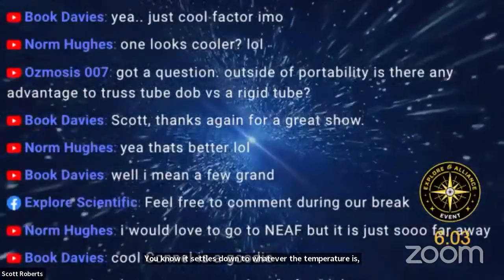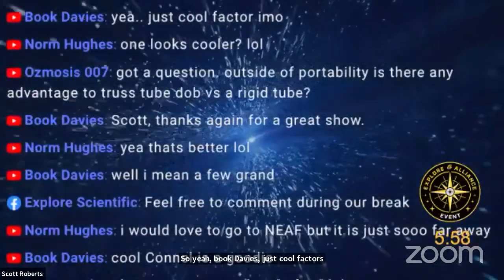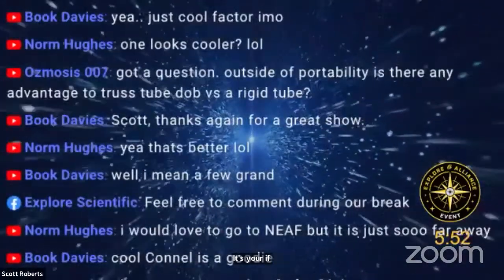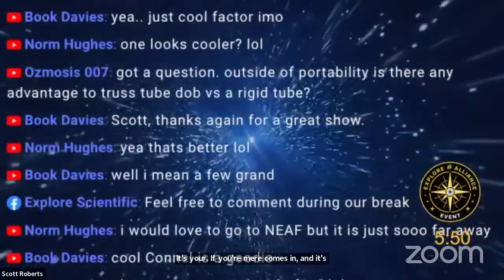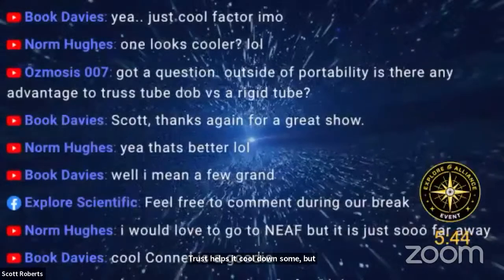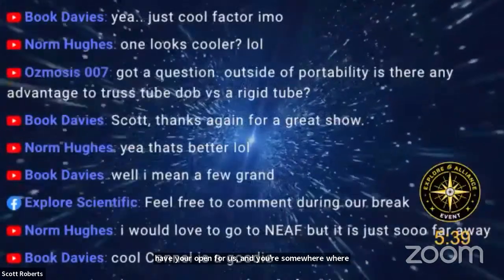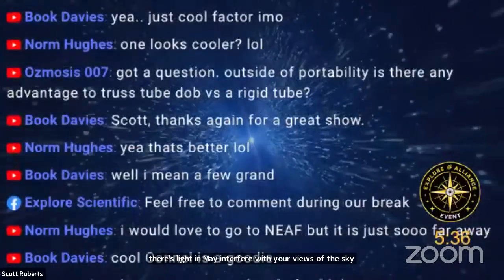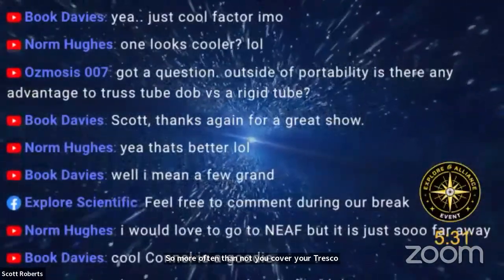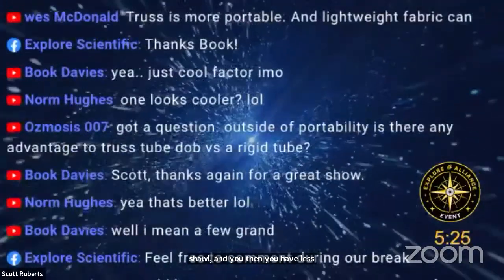So, yeah, Book Davies, just cool factor, literally cool factor. If your mirror comes in and it's too hot, an open truss helps it cool down some. But then if you have your open trusses and you're somewhere where there's light, it may interfere with your views of the sky. So more often than not, you cover your truss scope with a shroud, and you have less reflected extra light coming from the outside.